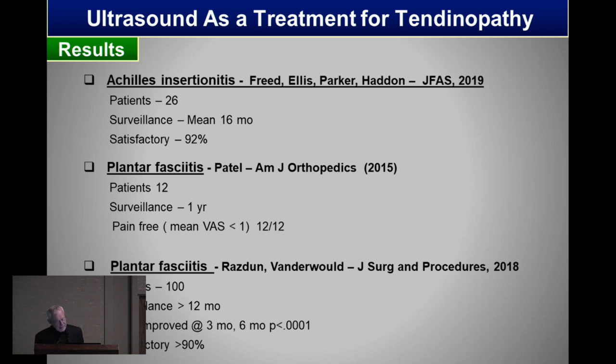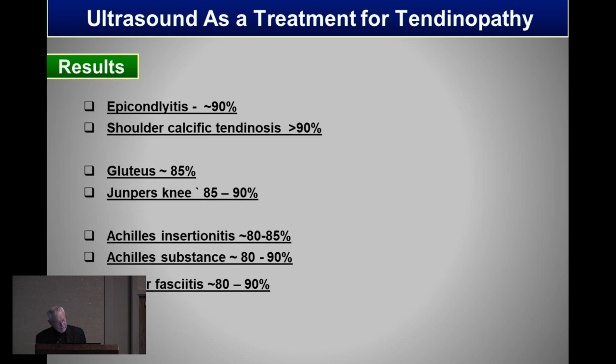And Mahir Patel is an orthopedic surgeon trained at Hospital for Special Surgery in New York, Indiana. He looked at 12 patients. And then, interestingly enough, this guy Rasdin is an interventional radiologist, and he actually treated 100 plantar fascias over a period of time and followed about 2/3 of them for a year and found 90% were satisfied and had a satisfactory outcome. So it's pretty favorable down at the foot and ankle.